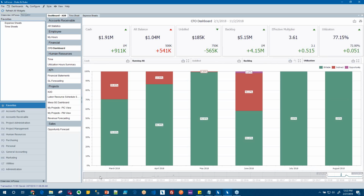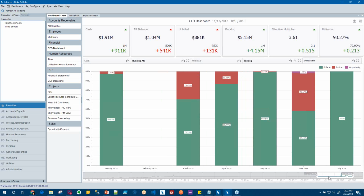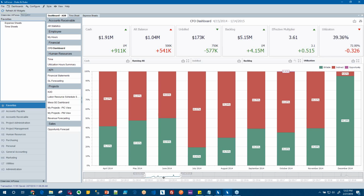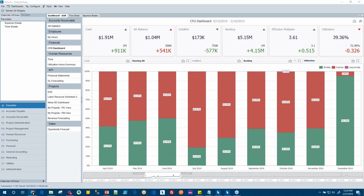And then down here, you'll notice that this dashboard actually has a date slider. So I can decide what window I want to look at here. And this dashboard is an example that comes right off of our marketplace. You can download this dashboard from the marketplace. There's many great examples within the marketplace.